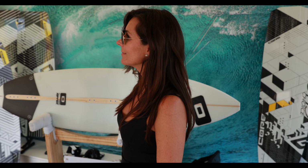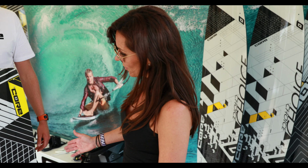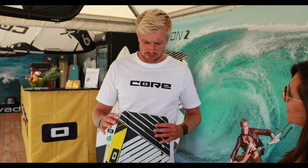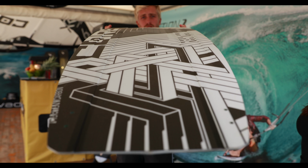Then I got one more thing for you, and that's the twin tip. So Steven, I see you have the new Fusion 3 in your hands with a lot of changes, I believe. What has changed? Yeah, so we changed quite a few things, so let's start with the bottom. We gave it a complete new bottom shape. I'm gonna hold it like this for a moment so you can have a small look.